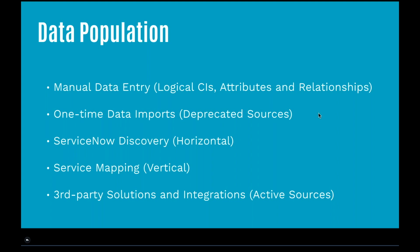The second is one-time data imports. And we usually associate these with deprecated sources. So you may have an old tool or system that you're sunsetting. You may have siloed spreadsheets, or some unstructured data that you're in the process of structuring and importing into ServiceNow.